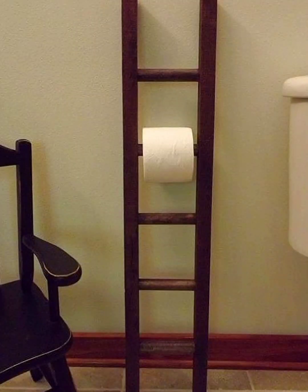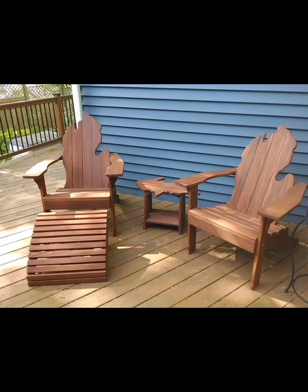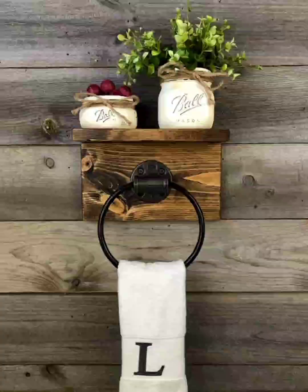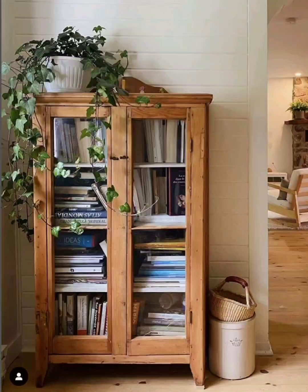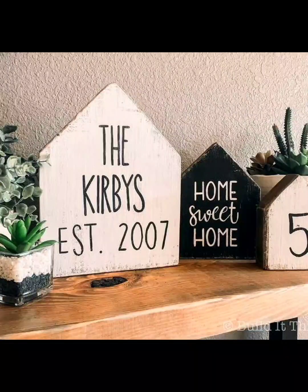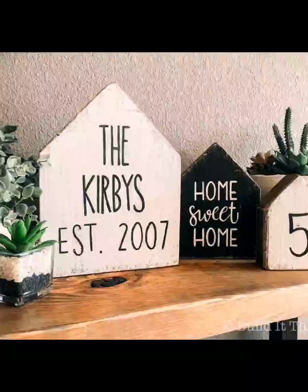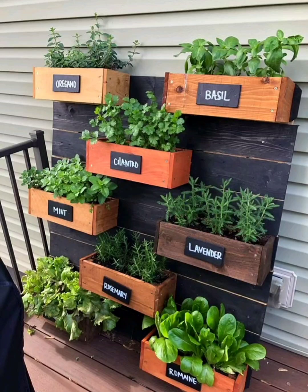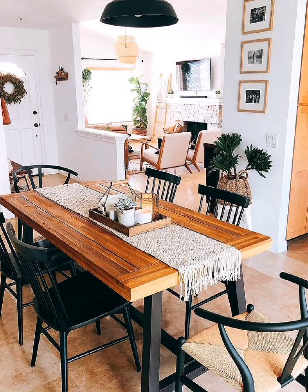Next, let's talk about organization. A home feels most peaceful when everything has its place. Instead of messy hooks, try cutting a thin curve, a narrow slot into a block of wood. Keys slide right in and stay there. It's modern and sleek and takes up almost no space.